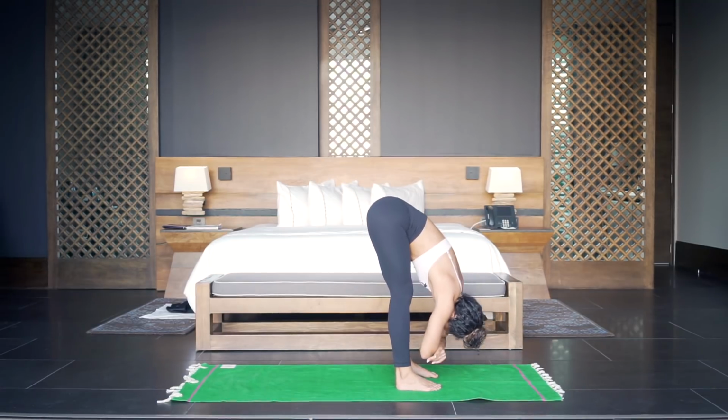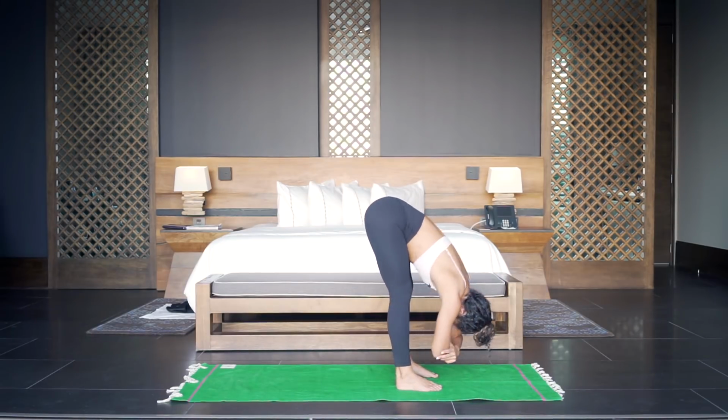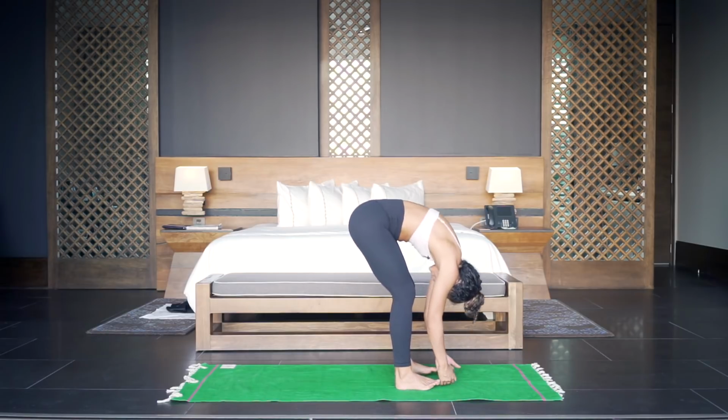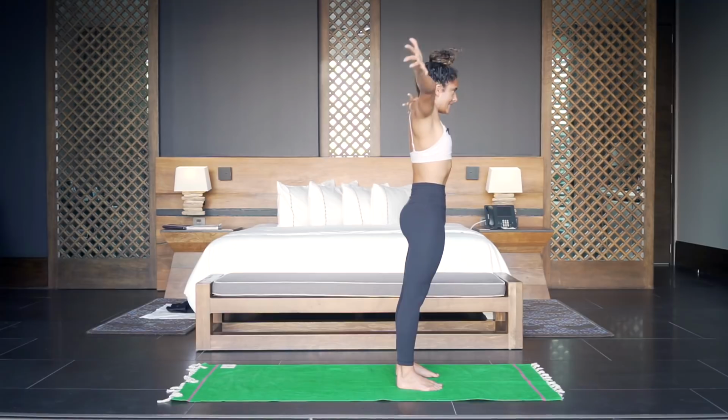Take hold of either elbow and just shake out your head. Yes and no. Swing your body from side to side, relaxing as much as possible. We're gonna release the hands down to the floor and unroll all the way up to standing. Stack each vertebra one at a time, and as your head lifts, take the arms up.